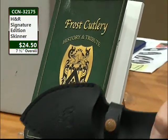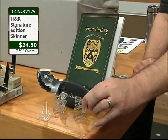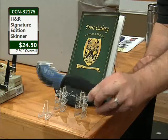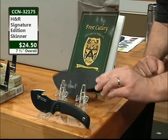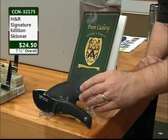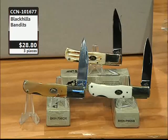I love that stamping on the sheath. There's the hen and rooster logo. And then you get the knife. Bob, that's kind of a deal there. Super deal for $24.50 when you consider that the knife is $24. The book is $24 a change. Jimmy's going to sign the back of that too. What a deal. Here's the Black Hills Bandits.